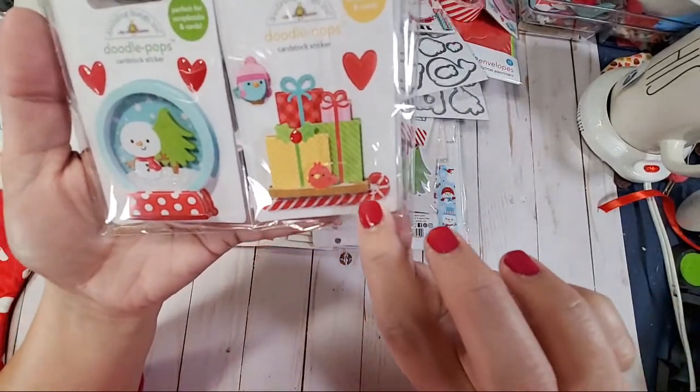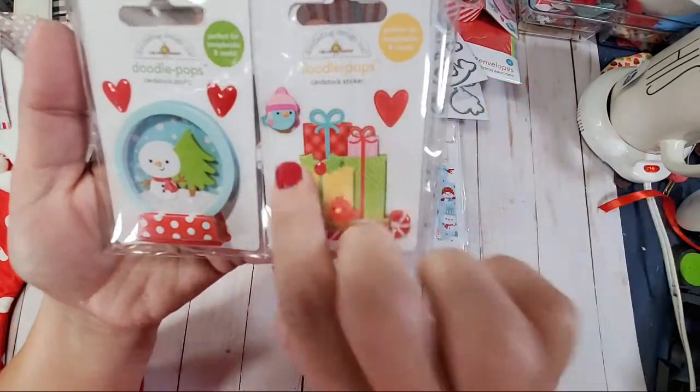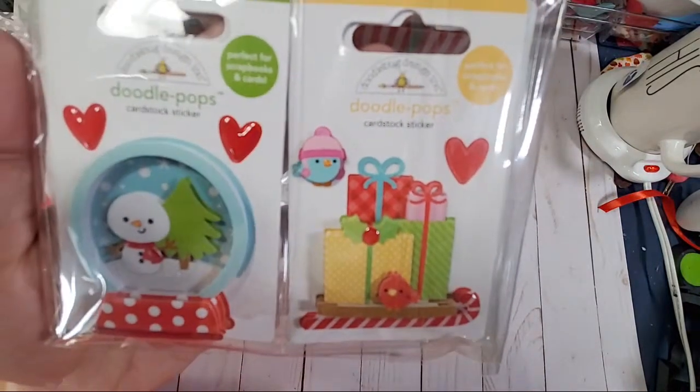Look at this cute one. It's a sleigh with some presents. And the bird has the cutest beanie.